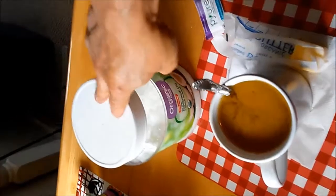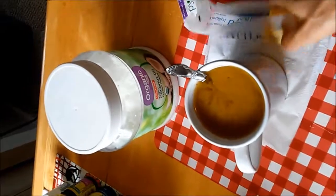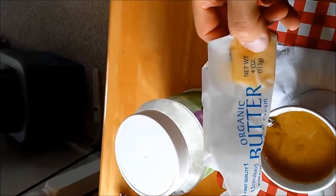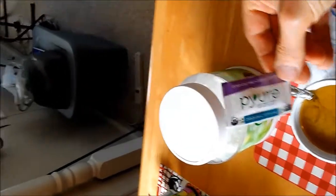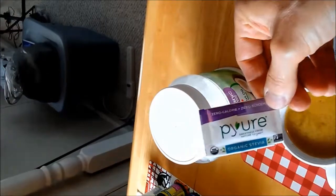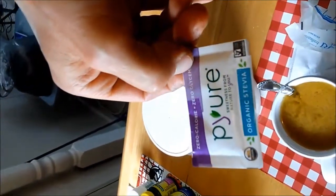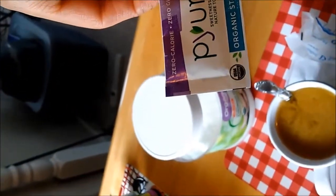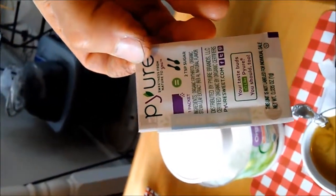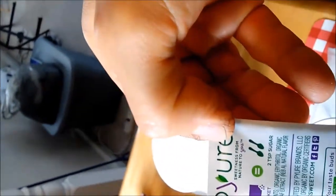So I have probably about 2 good tablespoons of coconut oil, a good healthy tablespoon of organic butter, a wonderful sugar substitute called stevia, and this is equivalent to... I'm sorry, it says it on there somewhere. One packet is equivalent to 2 teaspoons of sugar, and it's right there, if you can see it.